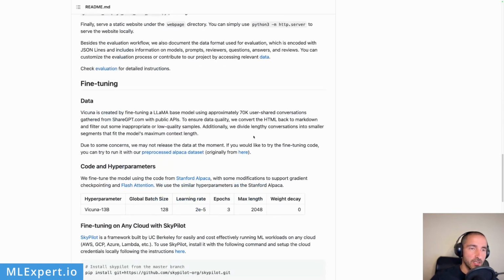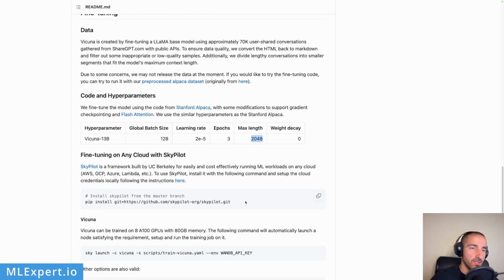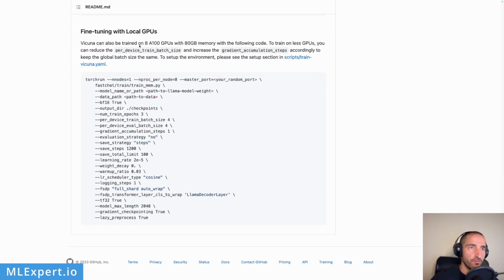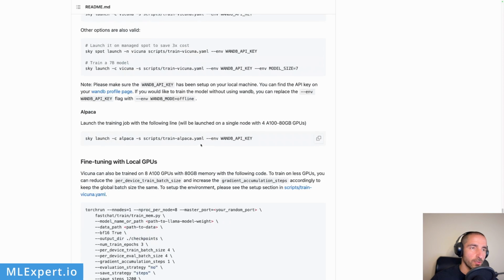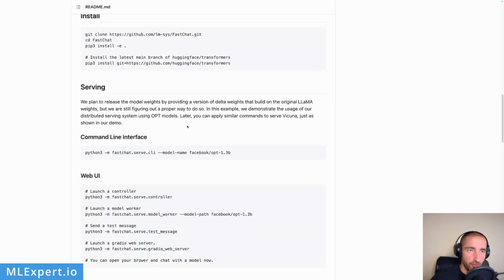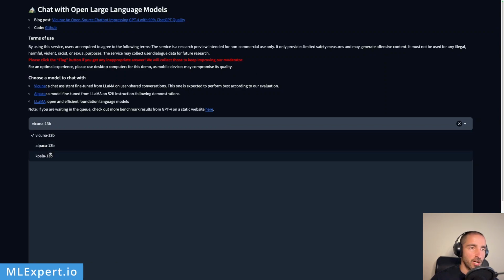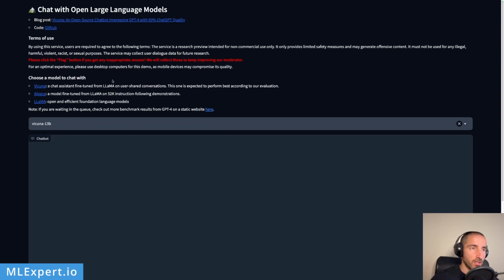And they are providing some data on fine-tuning the model. So they have batch size, a learning rate, how many epochs, and the amount of tokens that they're using. They are also providing some more examples on how to fine-tune it on 8 GPUs. Probably this is the complete script that you need to run in order to reproduce the results. So very good, but still we don't have the weights. And this is the official demo that we are going to have a look at. You can check right here Vicuna, Alpaca, and Koala. So we're going to try this and compare it with ChatGPT later in the video.